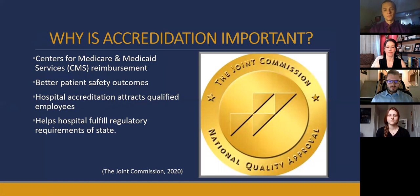Okay, so why is accreditation important? Well, according to the Joint Commission, the Centers for Medicare and Medicaid Services requires hospitals to be accredited to receive Medicare reimbursement. And this is not necessarily just Joint Commission accreditation, but other accrediting bodies also count towards this.